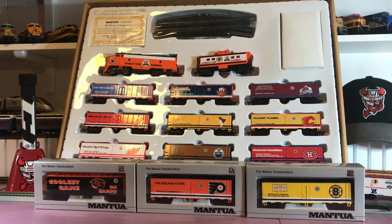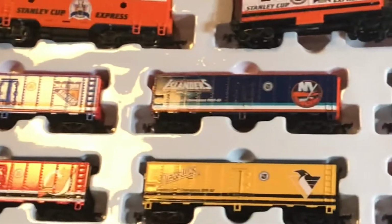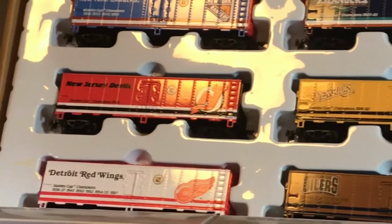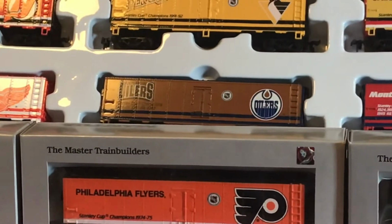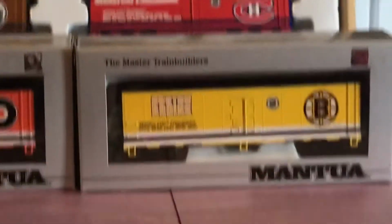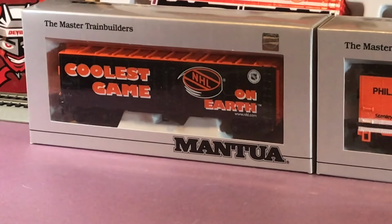So the original set had the, glare is terrible, New York Rangers, New York Islanders, Colorado Avalanche, Calgary Flames, Pittsburgh Penguins, New Jersey Devils, which are the parent team to the Binghamton Devils, the Detroit Red Wings, the Edmonton Oilers, and the Montreal Canadiens. And then they did a 3-pack that contained the Boston Bruins, Philadelphia Flyers, and a car that says the coolest game on earth. And actually, hockey is pretty cool.